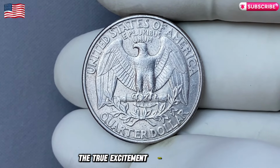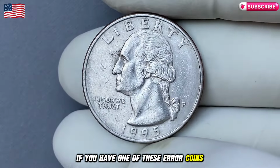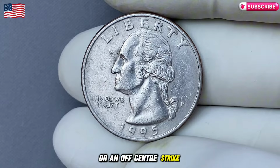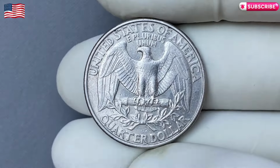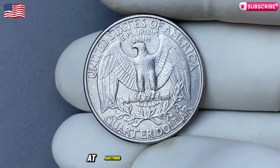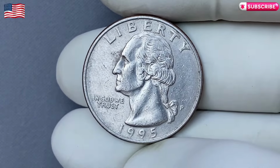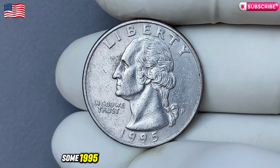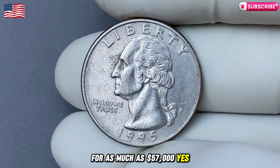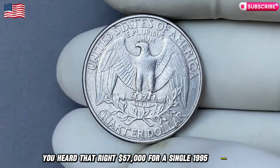The true excitement comes, however, when you find a rare error coin. If you have one of these error coins, especially a 1995 quarter with a double die or an off-center strike, you could be sitting on a hidden treasure. The value of these rare 1995 quarters can go through the roof at auctions and private sales, with prices reaching surprising amounts. And believe it or not, some 1995 quarters have been known to sell for as much as $57,000, yes, you heard that right, $57,000 for a single 1995 quarter.